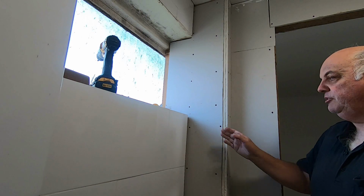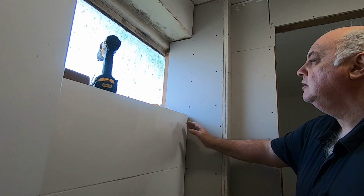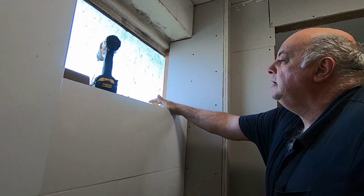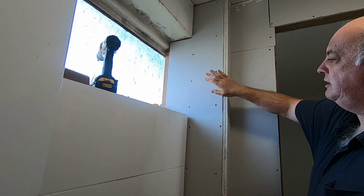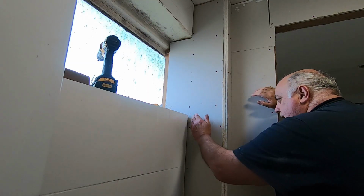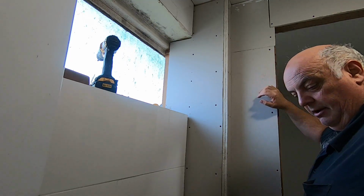And that gap which is left there, the tiles will fill that, because by the time the adhesive's on the back of the tile, and the grout, it's about the same as the thickness of the drywall. So, shouldn't be a problem there at all, hopefully. Right, next thing, down here.